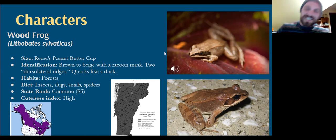And these are one of those frogs that have that natural antifreeze they flood their body with, and that allows them to be the most north ranging, the most polar ranging amphibian in the whole world. They're north above the Arctic Circle here in Alaska.